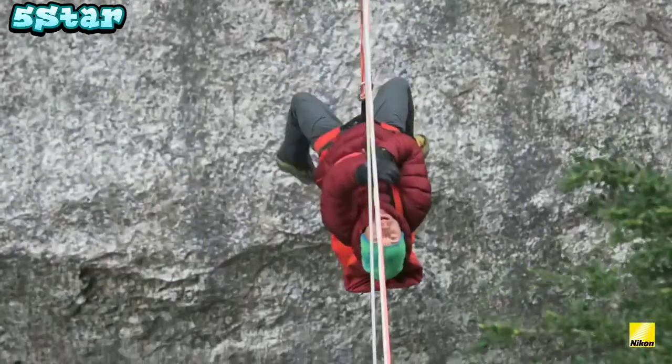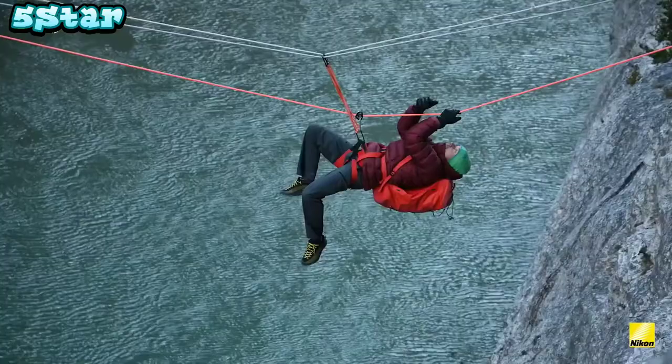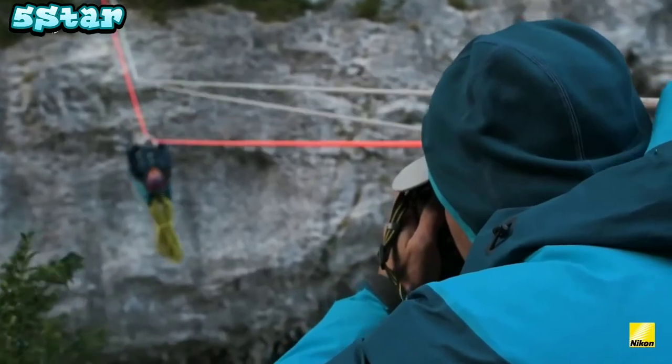This camera has a wide range of autofocus points, 153 total, corner to corner. This range allows easy tracking of the subject in any part of the frame.